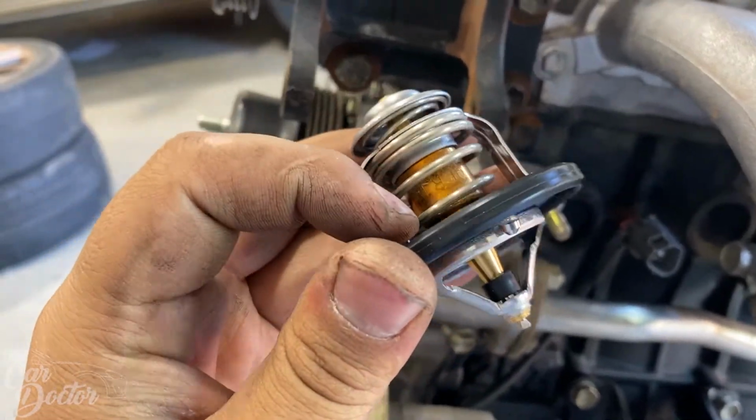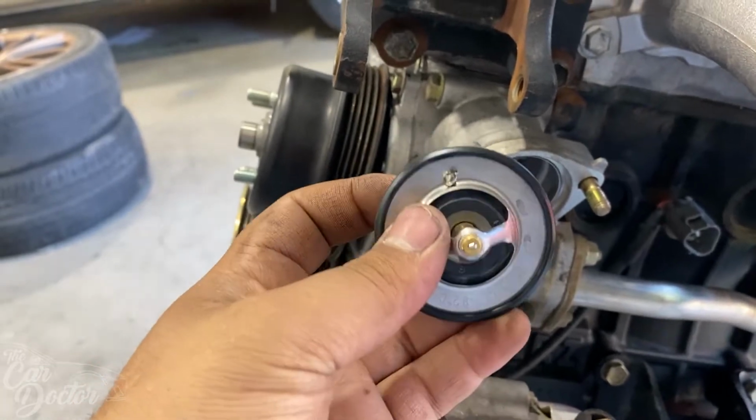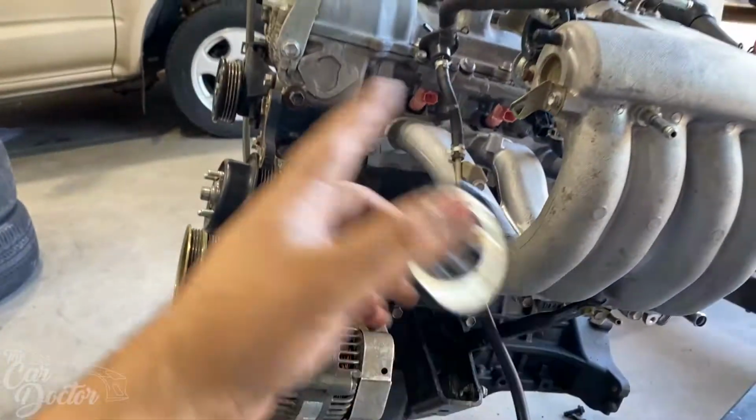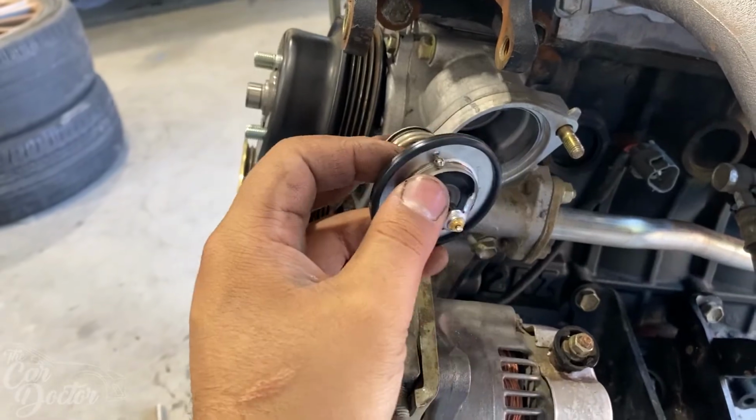Here's the new thermostat going in. The old one was pretty bad. One of the main things that you want to replace when you're throwing in a new engine is the thermostat, just to make sure that it's not going to overheat. This little like $10 piece can risk your whole engine. So it's always a good idea to replace it while we're here.